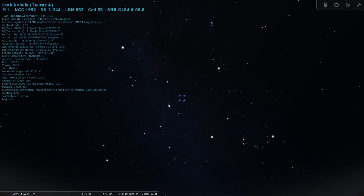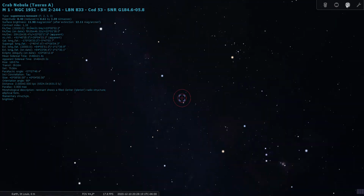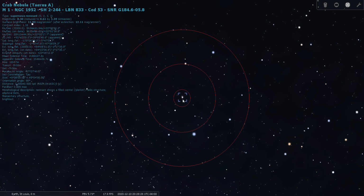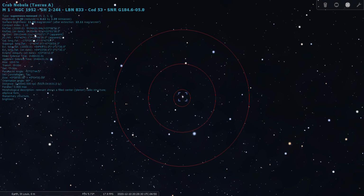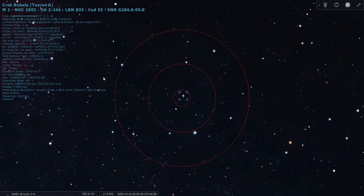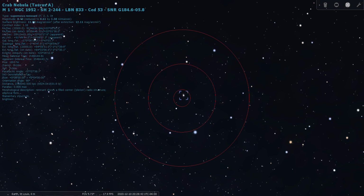And it's not visible to the naked eye, so let's have a look through the finder. Here, the software is showing M1 as magnitude 8.4 with a surface brightness of 11.9. I can tell you that's probably more accurate. You're looking for a very faint object, which is why a lot of beginning amateur astronomers actually can't find M1.